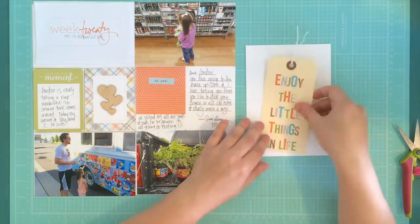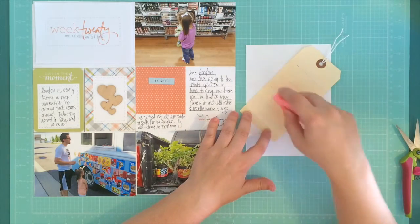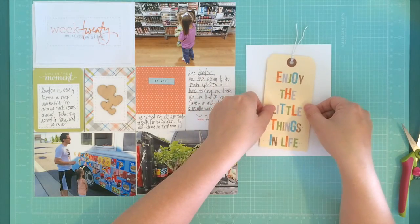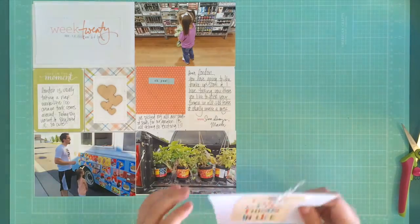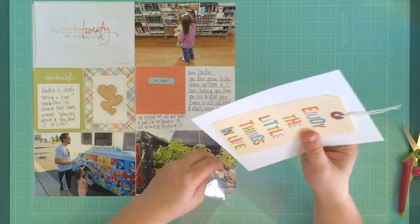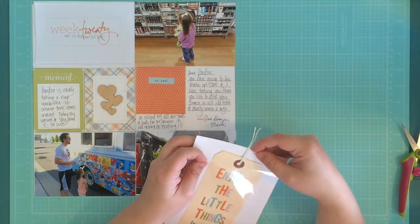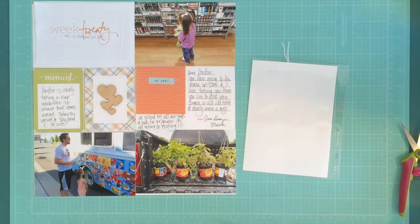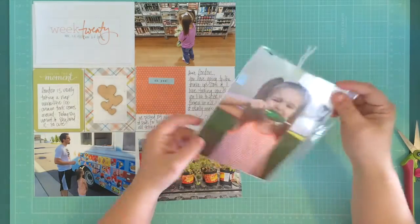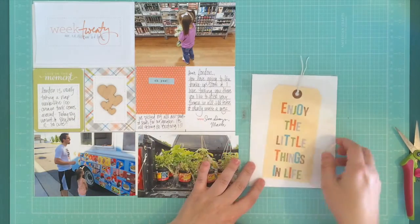And then I am going to pull out the page protector just so that you can see how I finish this insert off. I put the tag on one side and then I slip my photo in the other side. And my photo is just one of my daughter eating the ice cream she got from the ice cream truck. And she picked a rainbow popsicle that was a complete mess and it was all over her. And so I thought that that photo was perfect for that quote.